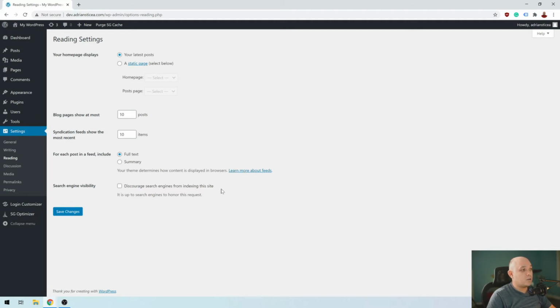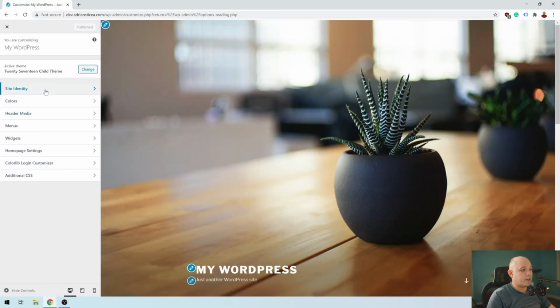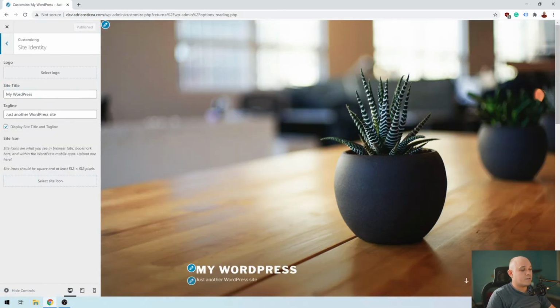The second one is to go in appearance and customize and site identity. Inside of the site identity, you will set your website title, and inside of the tagline you will put the short description of what your website is about.